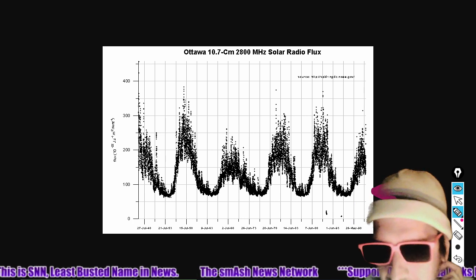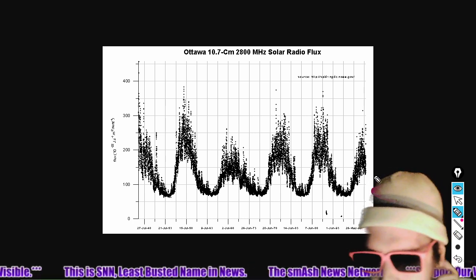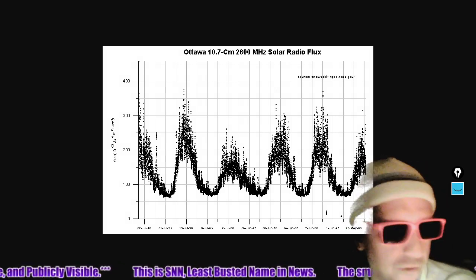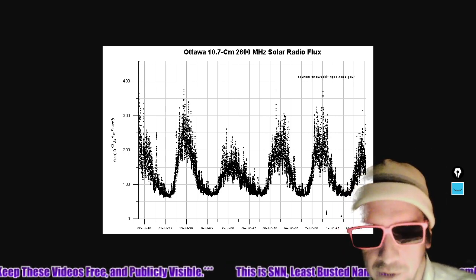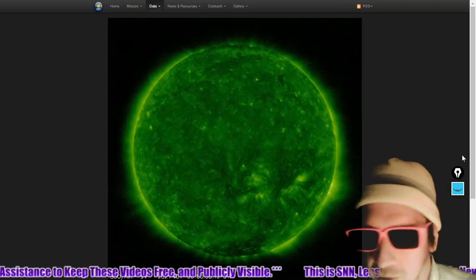And we did see it get into the 100s briefly at the beginning of cycle 25. So you're just a little over a year, about 13 months into cycle 25, folks. And that's the radio flux there since 1947, when the 2800 megahertz solar radio flux was discovered by some Canadians.